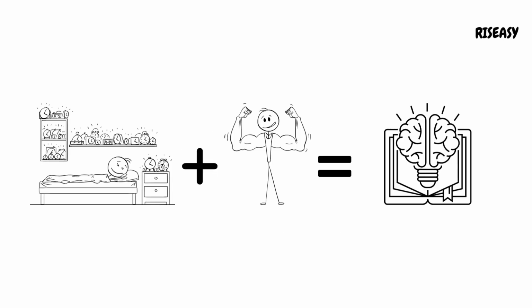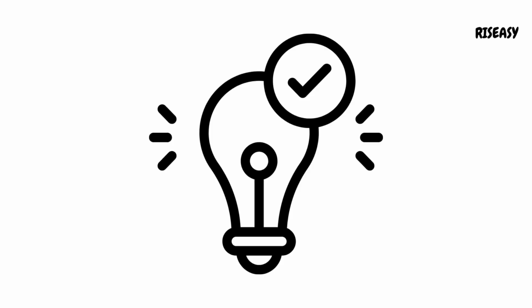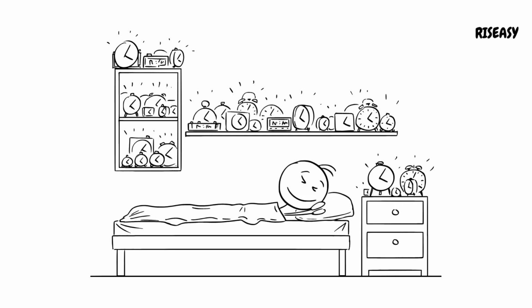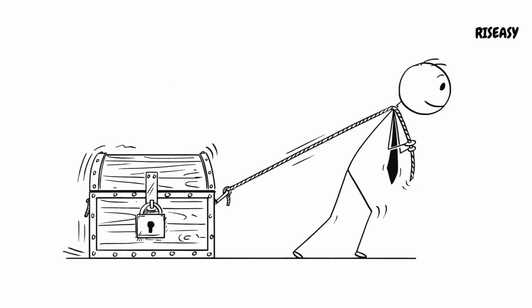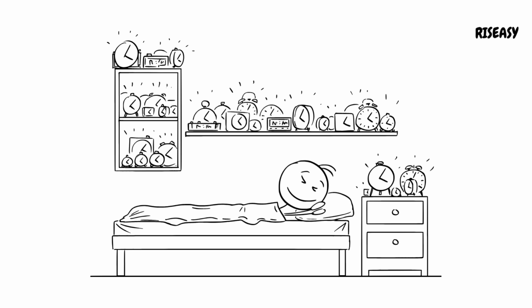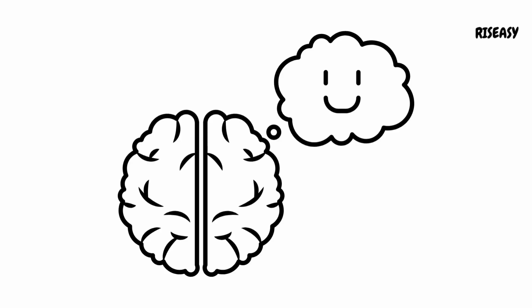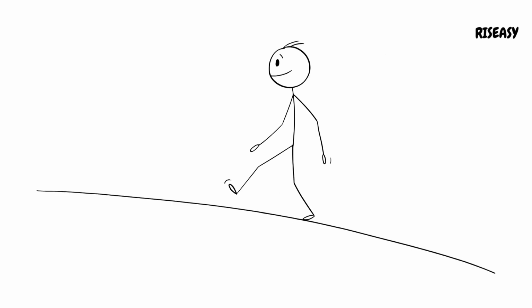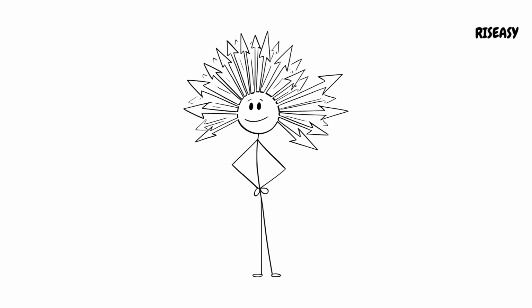6. Sleep plus exercise equals free brain upgrades. Fun fact: your brain doesn't store what you study while you're awake. It stores information while you sleep. Pulling all-nighters? Bad idea. Getting 7 to 8 hours of sleep? Your brain will thank you. Also, exercise boosts memory. Even a 10-minute walk can help you retain more information.